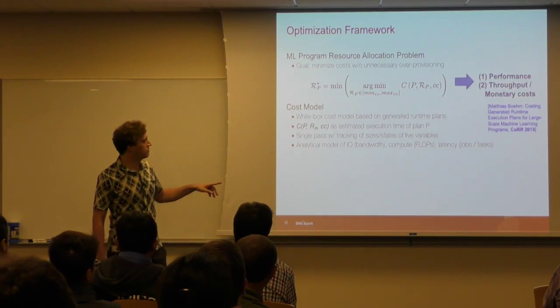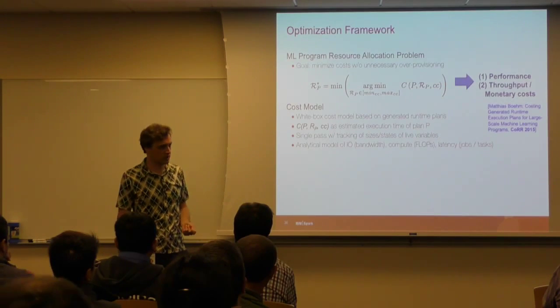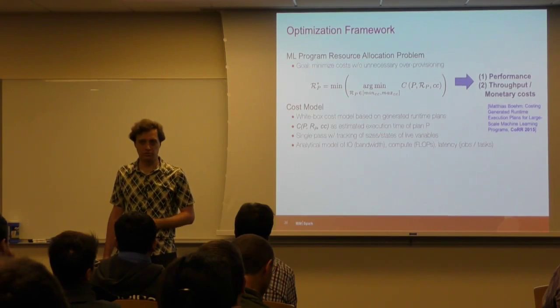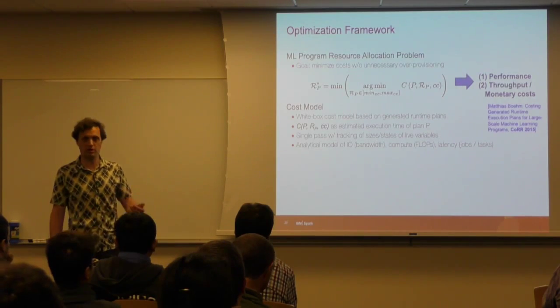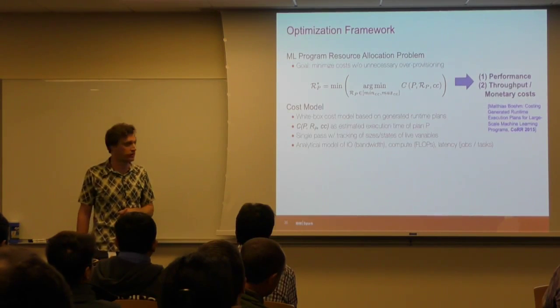So we have this white box cost model because we can look at the program, we can look at the data characteristics, and we can predict how much memory will be used at different points in the program and what will be the ramifications in terms of physical execution plans that are available with different amounts of memory.